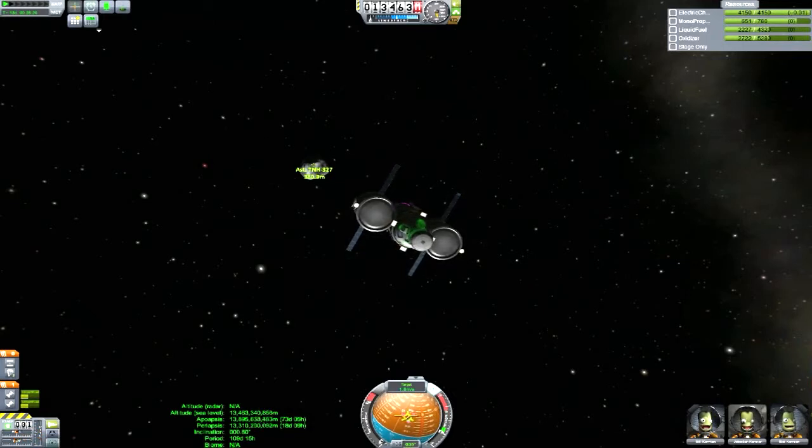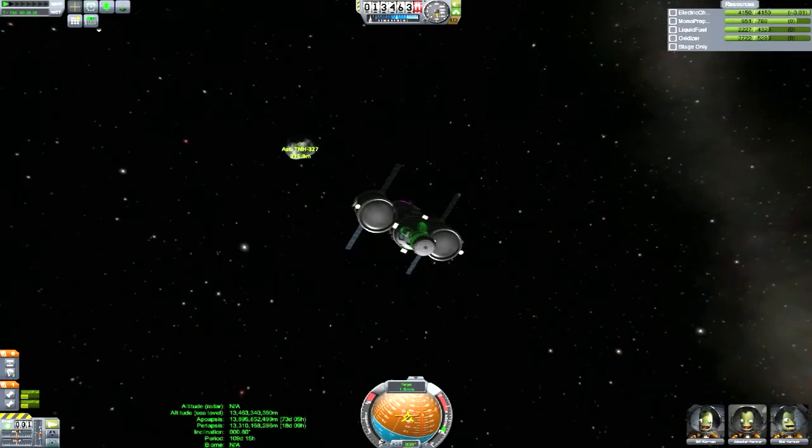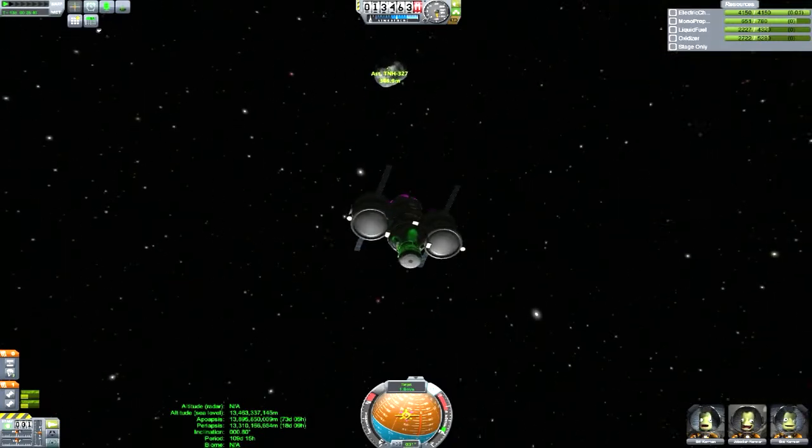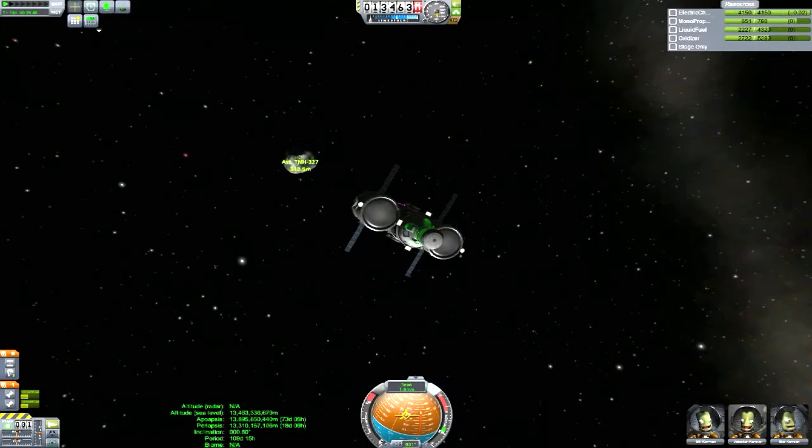Okay. Down to 1.6 meters a second. Now, what I'm wondering, though... I don't know if that'll work for an asteroid or not. If not, I can dock to an asteroid because the Claw does not need a docking port. Turn down my sound effects a little bit on my end. Let's go ahead and get ourselves down to under 100 meters.